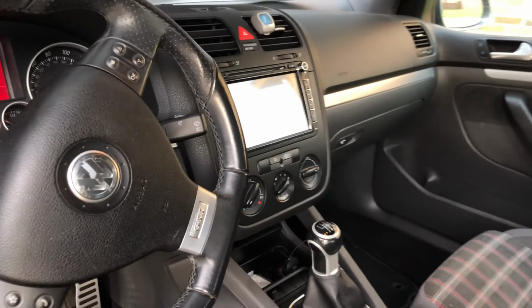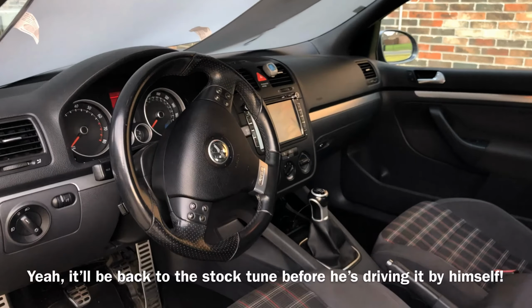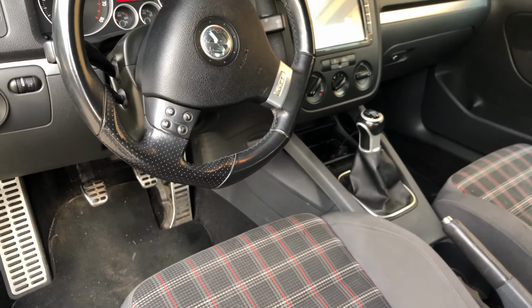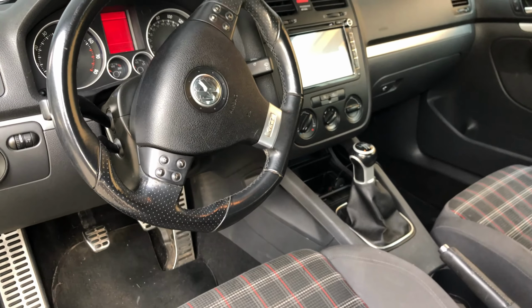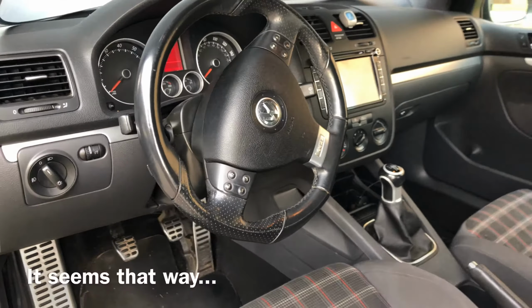This car is also tuned. It has a Stage 2 Plus from Unitronic, if my memory serves me correctly. I don't know what the horsepower and torque numbers are on that, but it feels pretty good. It is a 6-speed, so we're going to be teaching, well, actually I've already started that process, teaching my son here how to drive a standard, which is not very common these days.